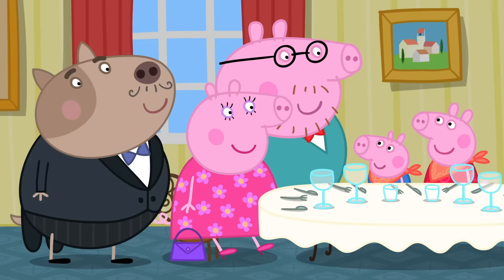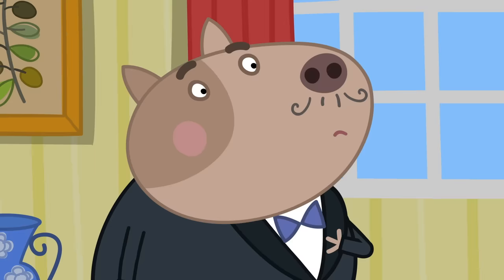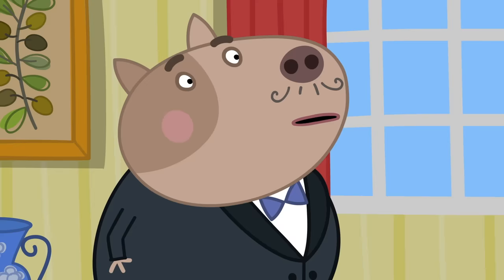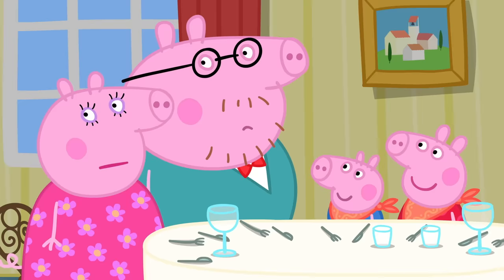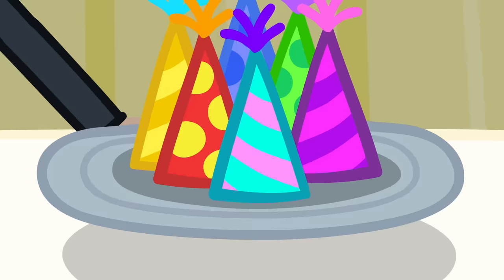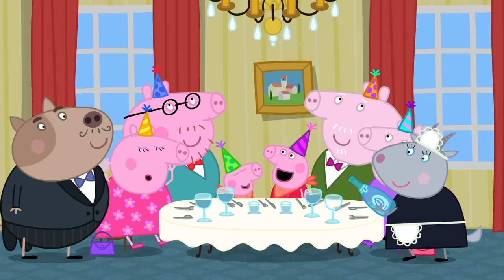Would you like to order drinks, madame? Could we have a bottle of water, please? Of course. Can I get you anything else? Party hats, please. Party hats? Yes, because it is my grandpa's birthday. A Grandpa Pig's birthday? I'll see what I can do. Peppa, they don't have party hats in posh restaurants like this. Et voilà, party hats.